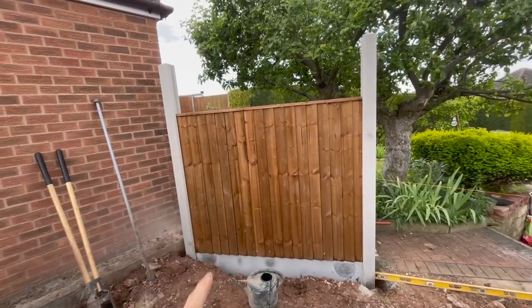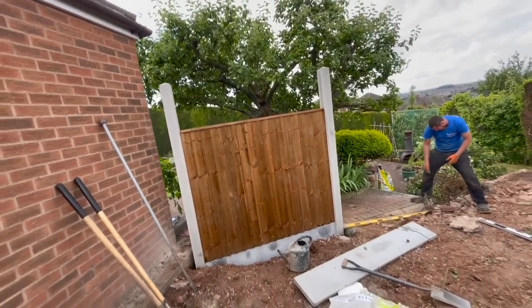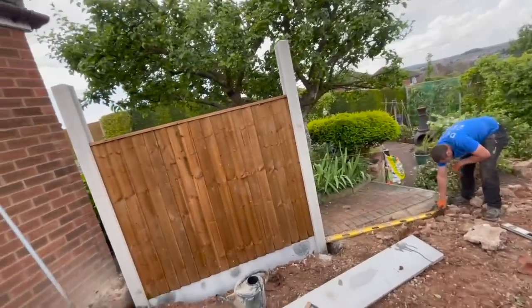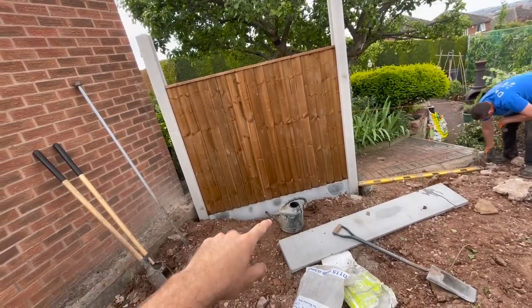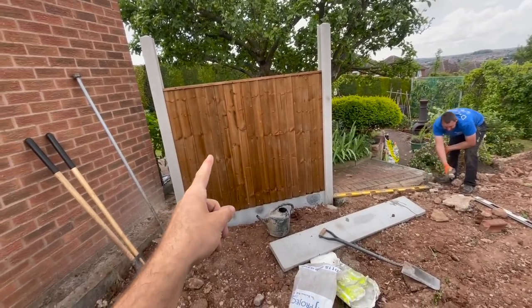You don't think we're leaving it like that, do you? Come on, guys. I know you don't think we're leaving it like that. So, the reason we've done this, may as well explain, haven't we? We've got two gravel boards. We had a gravel board on, asked the customer, would you prefer two gravel boards and a smaller panel, or one gravel board and a taller panel. They've gone with the option of the one gravel board and the taller panel.